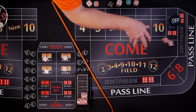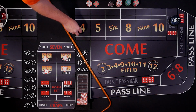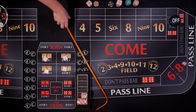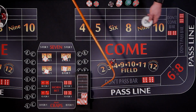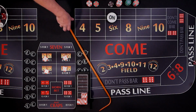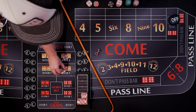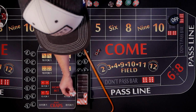All right, it's coming out. 3, craps, nothing. And a 7, come out 7. And a 6, an easy 6. That doesn't affect our bets because the puck was off, but now everything's working. And bummer, okay, 7, quick 7 out. So in that case, you're going to lose all your bets. All right, new shooter.